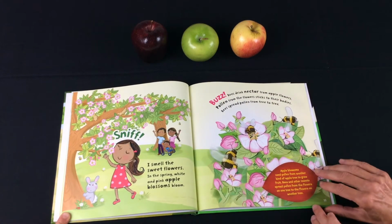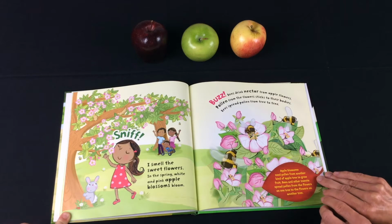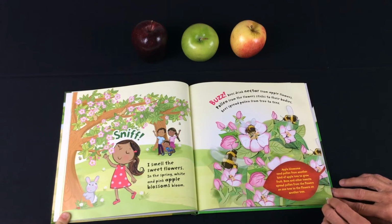I smell the sweet flowers. In the spring, white and pink apple blossoms bloom. Buzz! Bees drink nectar from apple flowers. Pollen from the flowers stick to their bodies. Bees spread pollen from tree to tree.